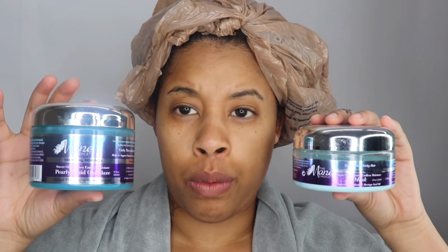I'm smelling it now. And the other products I'll be using is the Main Choice New Tropical Moringa line, the Sweet Oil and Honey Endless Mask, and the Pearly Braid Out Glaze, which I use that gel as a wash and go. Now I'm going to start with the Cannabis Co-Wash.